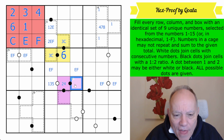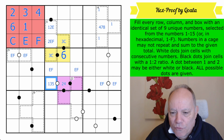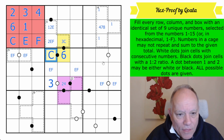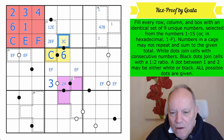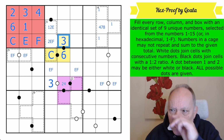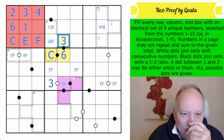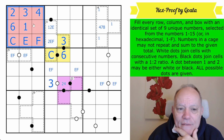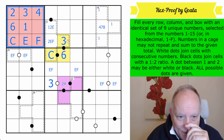Well, it can't go there because the black dot won't work. So this is the other one of 3 or C. That is 3. This is C. This must be right. That's 3. Oh, that's a relief. What a puzzle. 20 minutes in, just finding out what's going on here. Still don't know what the extra digit is. I'm leaving that aide-memoire up until I do.